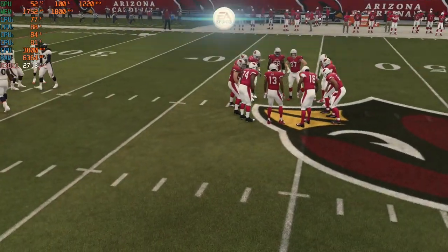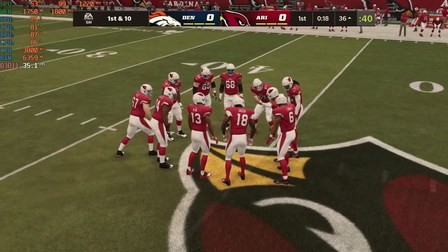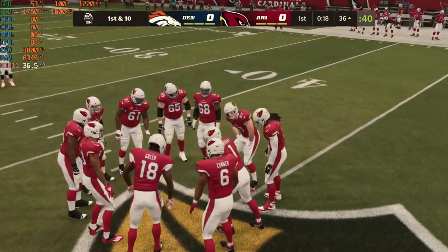Welcome back, everybody, to State Farm Stadium in Glendale, Arizona. It's Cardinal football as we rejoin the action in the first quarter.